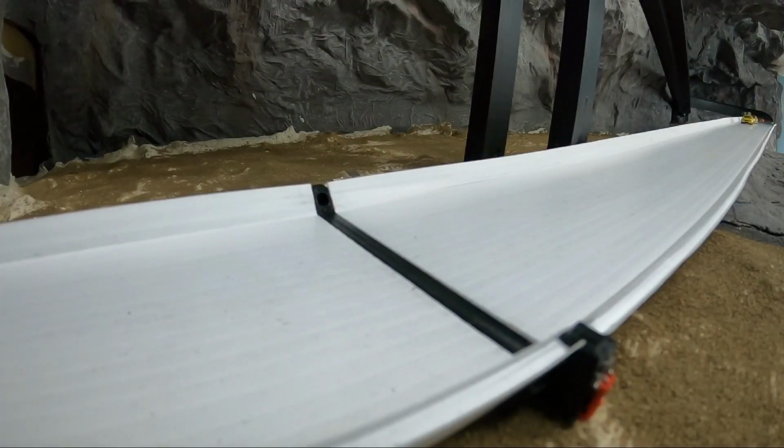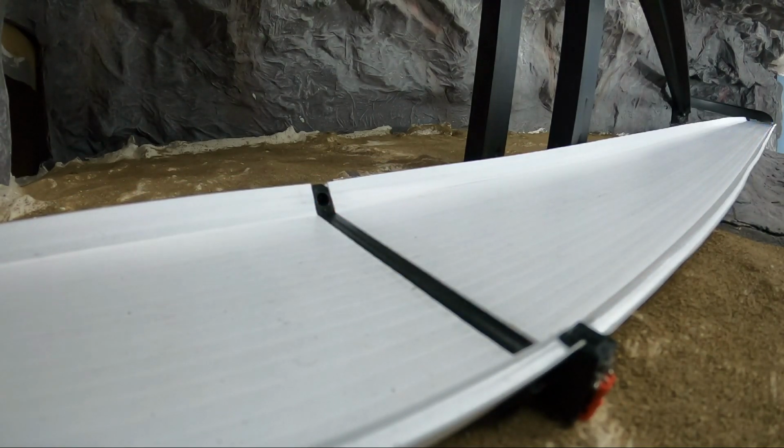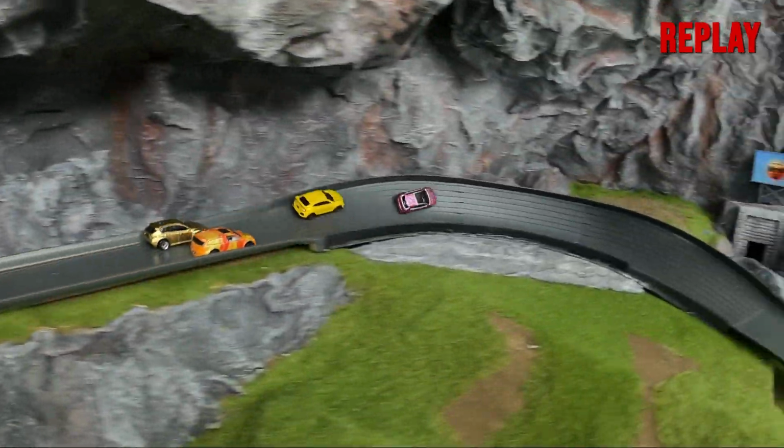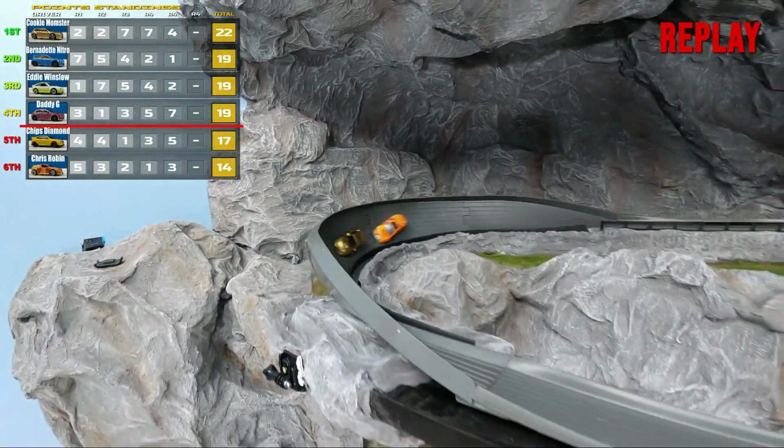Daddy G doesn't let up, but extends his lead all the way to the finish. Chips and Cookie come in 2nd and 3rd, Chris in 4th, Eddie and Nitro finish in the back. With that finish, Cookie banks her spot for round 2.